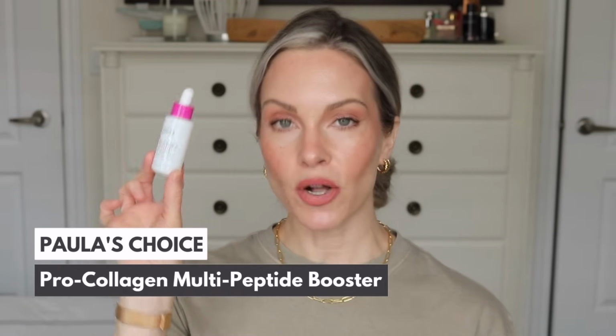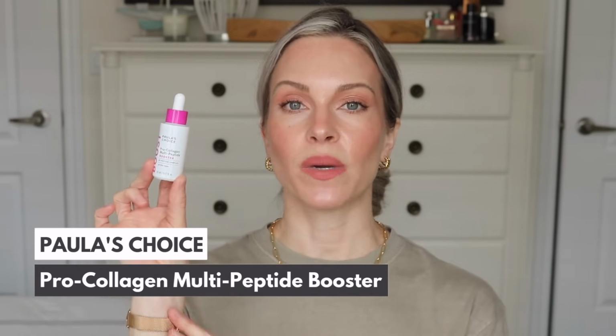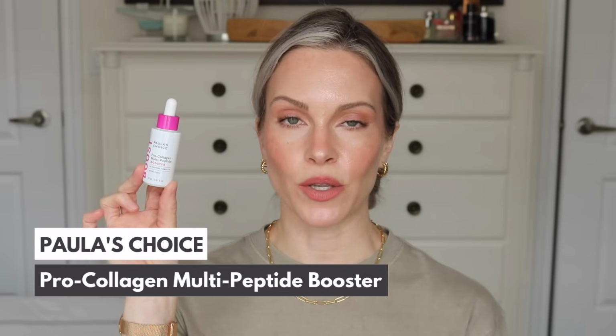Another great option for a regular peptide serum would be the Paula's Choice Pro Collagen Multi-Peptide Booster. So there's no copper in this one, but this one contains multiple peptides, so you're getting more than one here. And this one is also very lovely. It absorbs into the skin. It gives your skin this nice plump look to it, but also with consistency, your skin can appear firmer and it just looks more youthful at the same time.